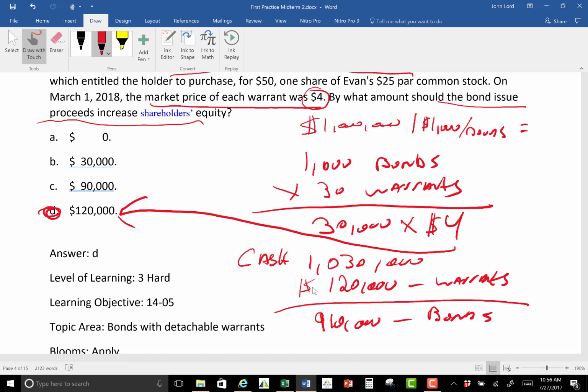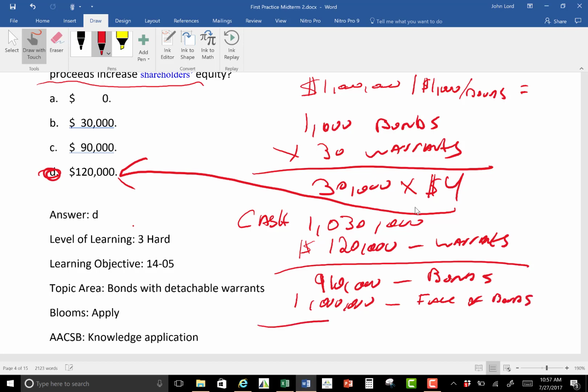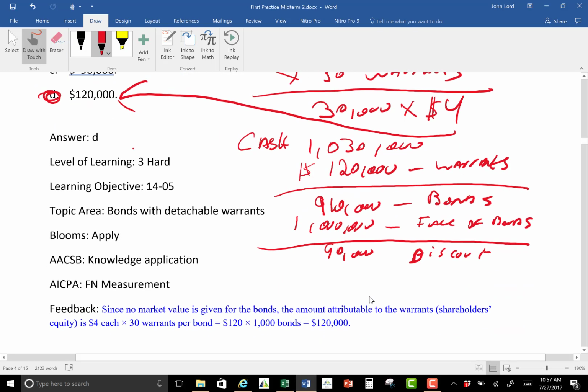Right? And so since the bonds have a face of 1 million, that means these bonds were issued at a $90,000 discount. Am I doing my math right? Right? Okay. So now I know the discount, I know the face of the bonds, and I know the cash, so now I can just do the journal entry.